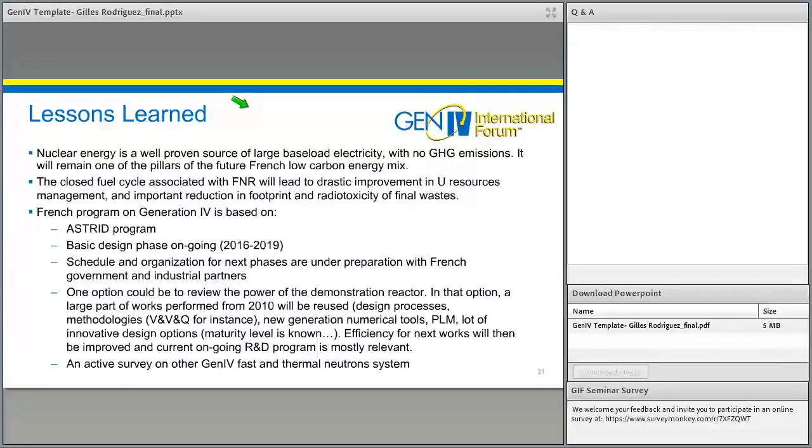As I told you, we make a 5-year plan. This 5-year plan will end at the end of 2018, and it is under discussion right now to discuss the future 5-year plan for the 5 years to come. For us, meaning CEA or France, the closed fuel cycle associated with the fast neutron reactors will lead to a drastic improvement of uranium resource management and an important reduction in the footprint and radiotoxicity of the final waste.